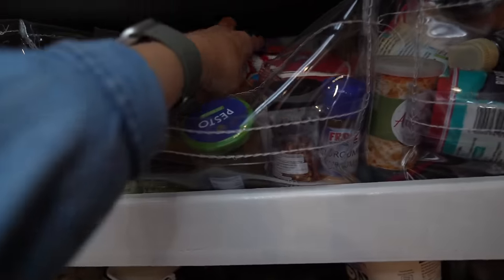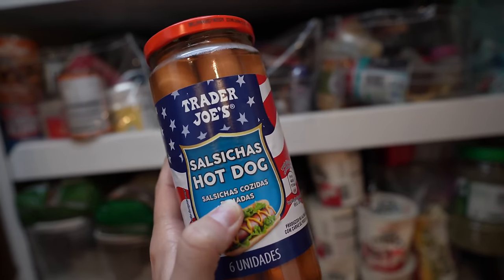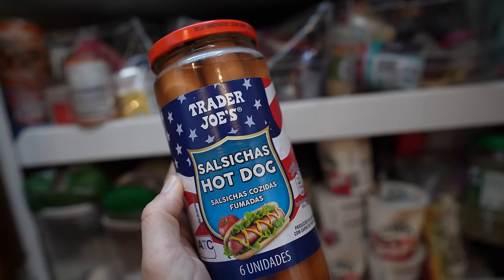Real quick, I have to show you guys something very exotic we found here at Aldi. They are hot dogs from Trader Joe's. These look very, very exotic. Looking forward to trying them.